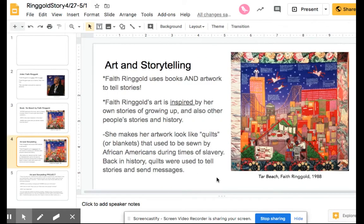So we're going to move on a little bit and talk about how Faith Ringgold uses books and artwork to tell stories. Her art is inspired by her own stories of growing up and also other people's stories in history. She makes her artwork look like quilts or blankets that used to be sewn by African Americans during times of slavery. Back in history, quilts were used to tell stories and send messages, and also to help other people. So that's an example of how artwork has been used to tell stories for a very, very long time. Here's her quilt.